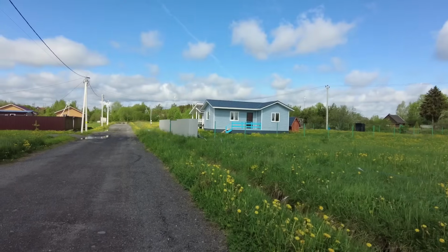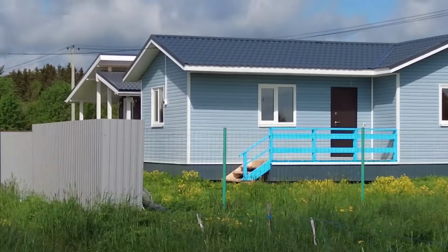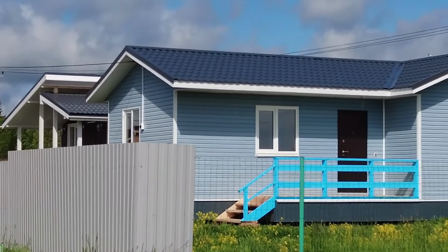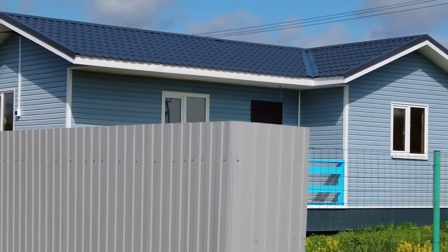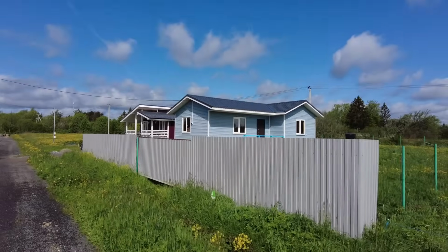Alright, back to the houses. Let me show you another really cute house with the vinyl siding. So this is all plastic siding on the outside. Really nice color spectrum here. So you got that tan charcoal roof with light blue and white windows and the blue rails around the decking.